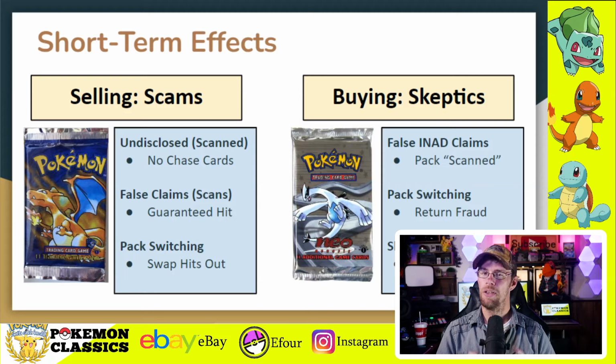Even for sellers who aren't dishonest and who have taken years to build up a positive reputation in the community, I think this makes selling a lot more difficult and a lot more dangerous. Those who sell sealed product, regardless of value, will likely face greater levels of skepticism and scrutiny from buyers, and in some cases, I think buyers will take advantage of this.